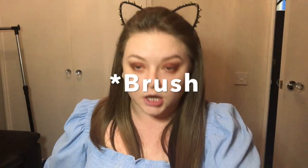Definitely more coverage when you use a beauty blender rather than using a sponge. And if you have oily skin, I mean, it's probably going to be a given anyway, but if you've got oily skin, I don't think you're going to want to use this because it is very, very hydrating. And this brush itself as well is pretty good quality.